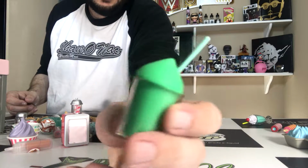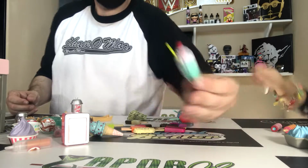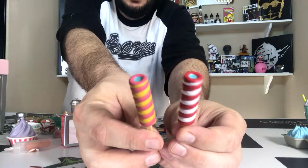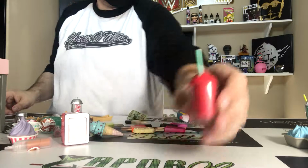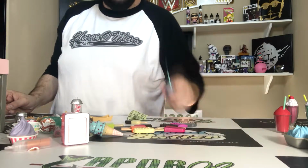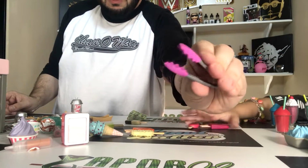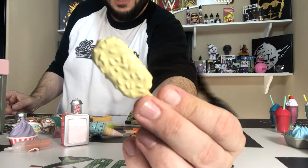Ooh, what is this? This is a Slurpee. I love the blue one. I don't know what these are. These look like lollipops. Lollies. There you go. Some more Slurpee. Another sundae. Another Slurpee. We got some tongs. I like tongs. I cook a lot of barbecue and I use tongs a lot.